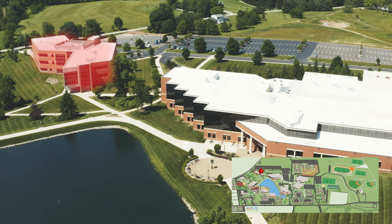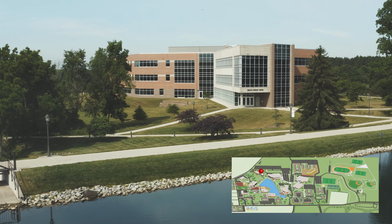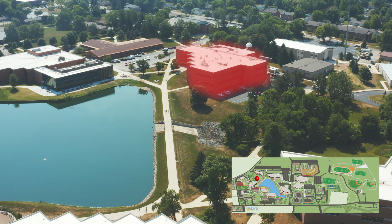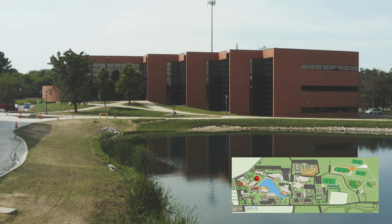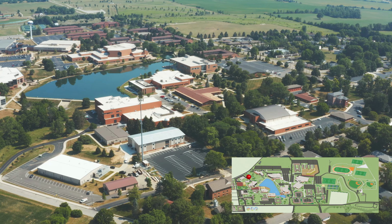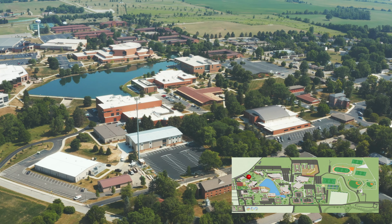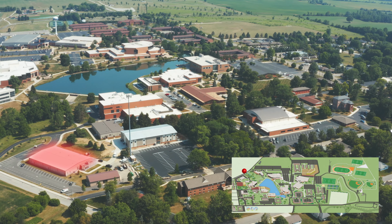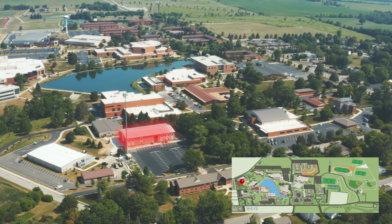Heading back around the lake, you'll see the Health Sciences Center, home to our nursing and pharmacy programs. Down the sidewalk is the Engineering and Science Center with classroom and lab space for science, math, and engineering. Behind the Engineering and Science Center, you'll find the Engineering Projects Lab, Chemistry Laboratory Center, and the new Civil Engineering Center.